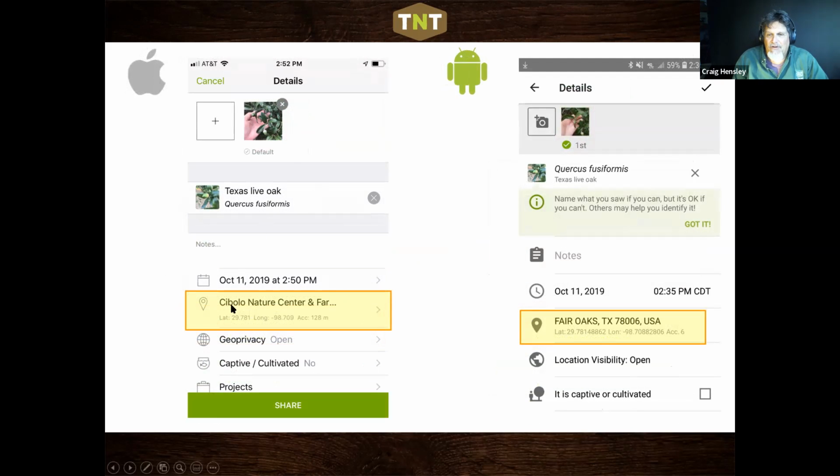A couple of other things that are important for our purposes, to be a little selfish right now, for Texas nature trackers and other conservation organizations, it really boils down to accuracy. How close is that observation to where it was really found? And for Texas Parks and Wildlife iNaturalist observations, we require no more than 500 meters for our consideration to get into the Texas Natural Diversity Database. And so you can see down here, there's 128, there's 6 over here, depending on the satellites. If you need to adjust that, you can do that right here on the app.